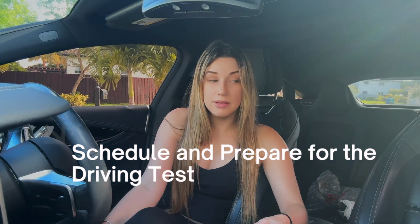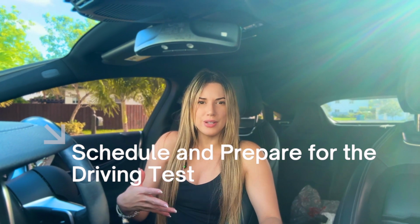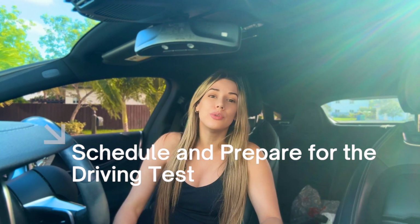And let's talk about scheduling and preparing for the driving test. Once you've completed the required practice hours and feel confident that you are ready to hit the road and take that test, you have to schedule a driving test with the DMV. Be sure to review the driving test requirements specific to your state. This usually includes demonstrating your ability to perform maneuvers, follow traffic laws, and handle common driving scenarios.